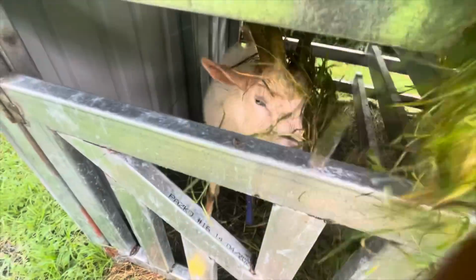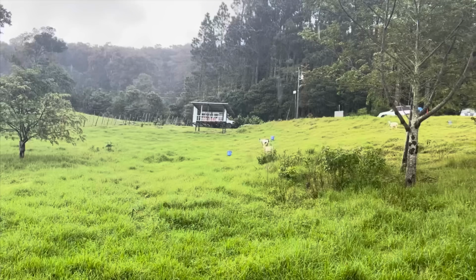Good boy. Get you some food right there. Good boy. There you go. When I put them inside of their houses, I have to make sure that I put some grass too, because they need to eat a lot. They spend the entire day eating when it's not raining, and when it's raining, I have to make sure that they can continue eating as much as they need to eat during the day.